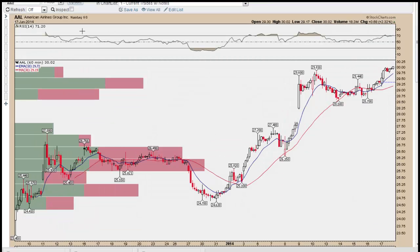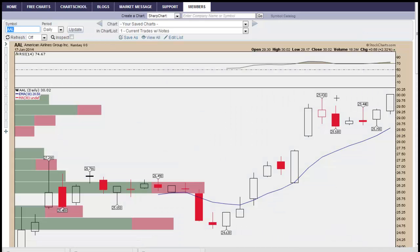This is American Airlines Group. Note the cup and handle. This is a 60-minute chart. Nice little handle building here. We could see continued move higher here. This is the daily. You can see this level here we're starting to test again, and we could see higher prices here with the 20-period moving higher as well on this new issue.